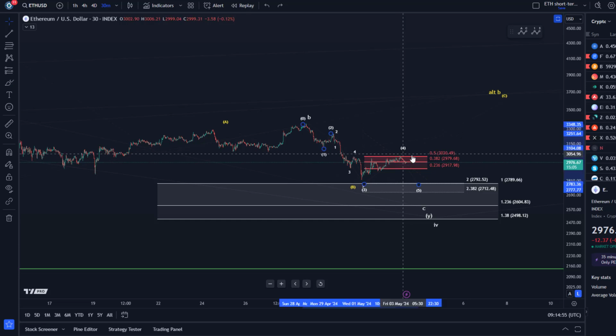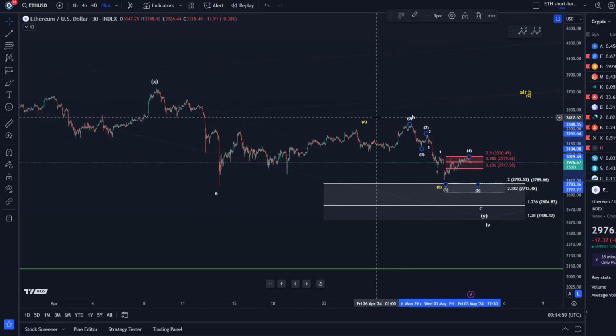Maybe Ether could also extend in a wave 4 sideways correction, but that wave 4 looks healthy on the ETH chart. And one more low at least would be preferred at this stage to give us a nice bottoming structure in the white zone between $2,500 and $2,800 pretty much. Next micro support is between 2,712 and 2,790, and then 2,600 and 2,500.